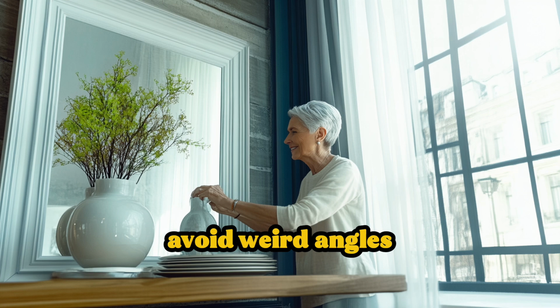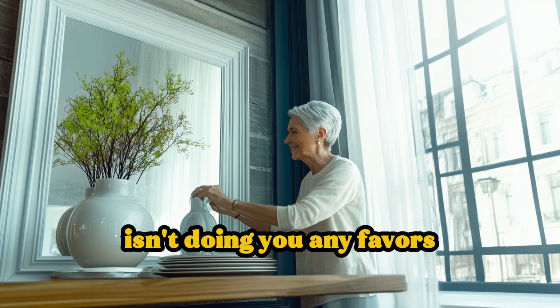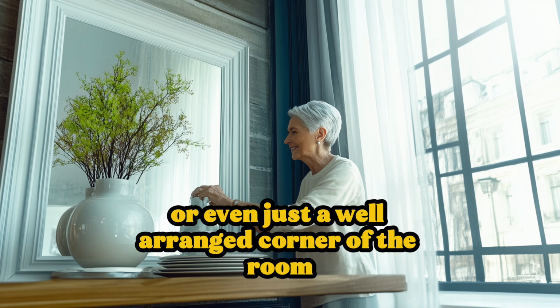Avoid weird angles. A mirror that reflects a messy countertop or an awkward part of the ceiling isn't doing you any favors. Make sure it's bouncing back something pleasant, like a window view, a piece of artwork, or even just a well-arranged corner of the room.